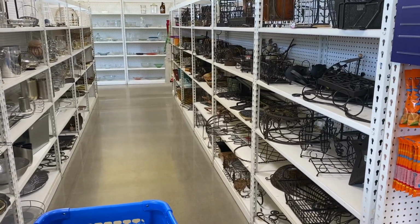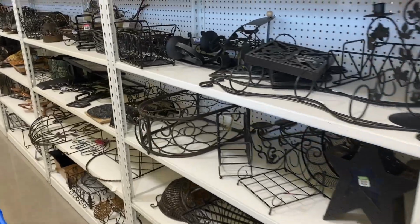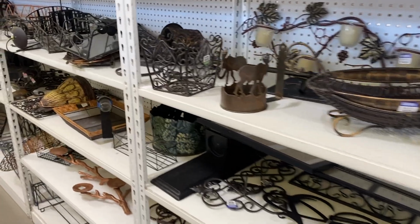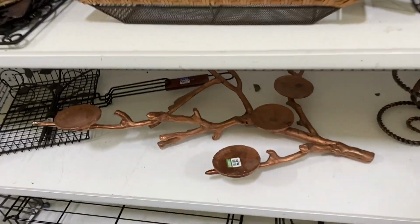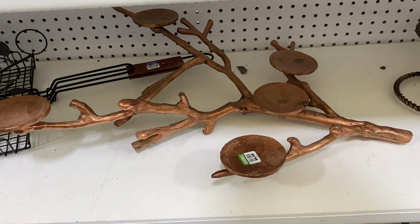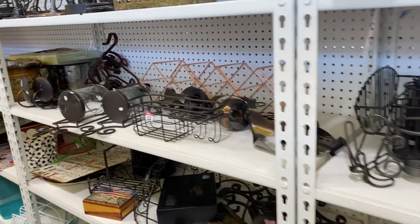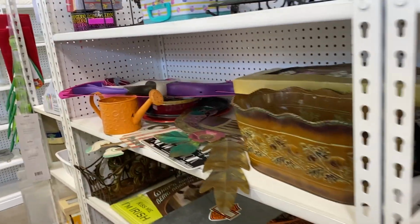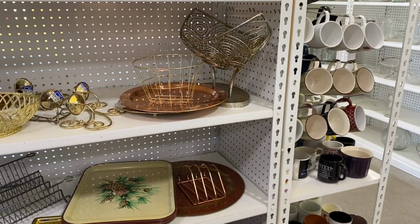Now the metal aisle. I like how they did the black and then the silver. I think that's kind of fun. And I'm not seeing a heck of a lot that I'm really excited about. I thought that was really beautiful. It's modern, of course, but it's still very, very beautiful to set on a console table. I thought that would be really lovely. And trying not to make you all sick, let's check the other side.